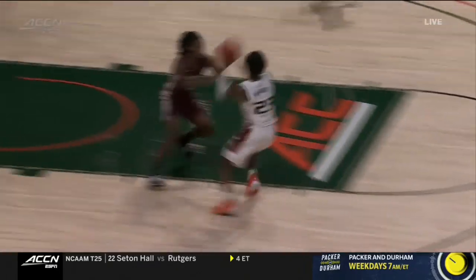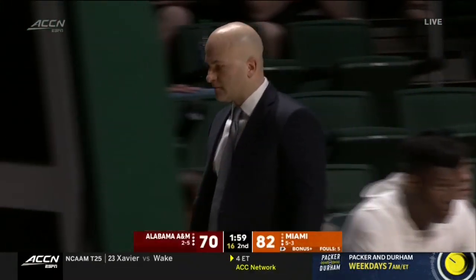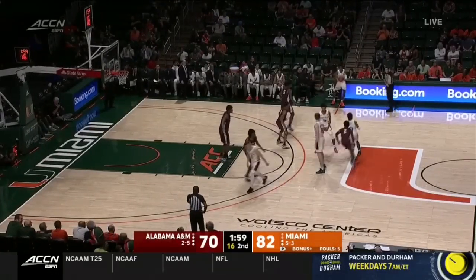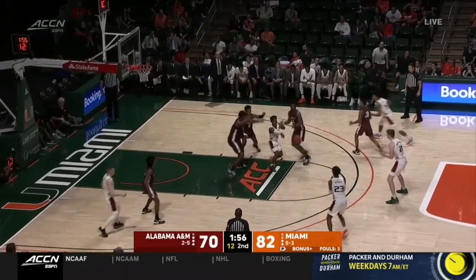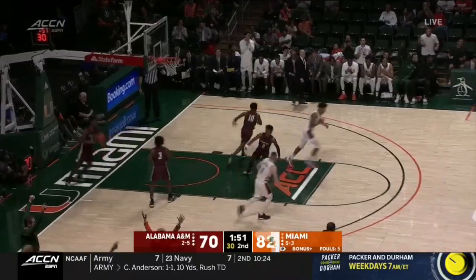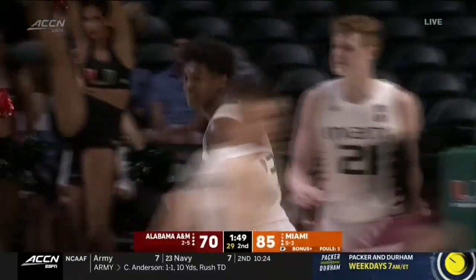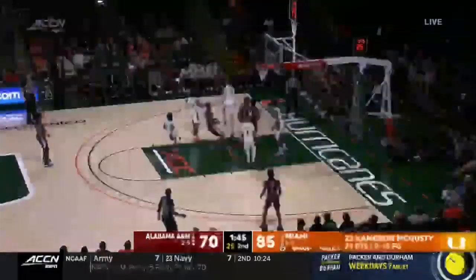And this is where it starts right here. Again, that might have been their best team defensive effort. And then they're able to get out in transition. Beautiful Euro, eyes on the rim the whole time. And again, it just helps your offense when you are able to set up your defense, get stops. Likes in a phone booth, gives it up to McGusty for three. 21 now for Cam McGusty. One shy of his career high.